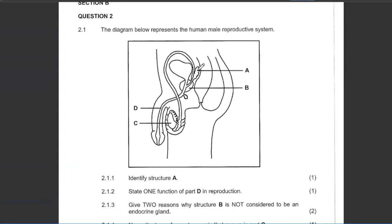What is A? A is the seminal vesicle. B is the prostate gland. So it's supposed to be the corpus glandi, and then this is the urethra, and then this is the testis. Now they're saying identify part A. We have seen it as seminal vesicle. Now state one function of D. D is the urethra, which transports semen to the vagina.